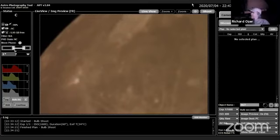Okay. The neat thing about scopes like this is it always looks like you're coming in for a landing. So you can see the limb of the moon off to the left. That big, smooth, dark area that you see basically from the center off to the right, that's Mare Imbrium. And it's kind of hard to see, but up near the top, you see kind of a half circle region that extends outward from Mare Imbrium. That's called Sinus Iridium.